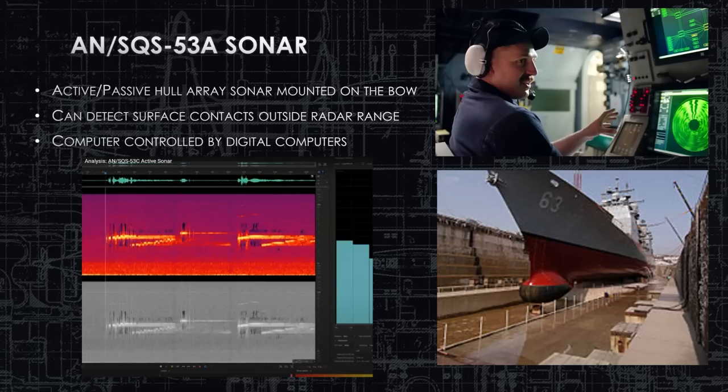And there's a few pictures of the displays there with the happy sonar operator. The photo you see on the bottom left is a screen grab from one of my analyses of the SQS-53 sonar system. On the right, you can see the bow dome we're talking about. Extremely powerful hydrophone there. I mean, that thing can drop the bass.